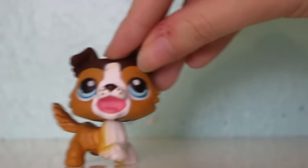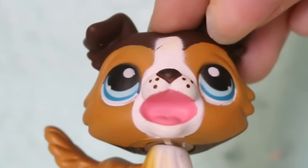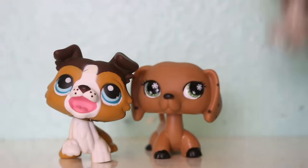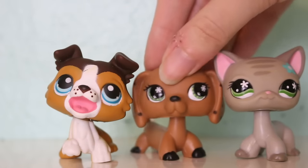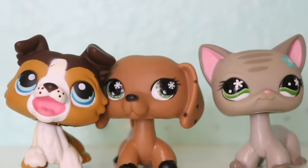And finally, for some big five pets, we've got this amazing collie who is screaming from the depths of his soul. I also ended up with this dachshund and this short hair. They are both super cute and in really great condition too, which is nice. Super, super happy with these, and yeah, let's move on.